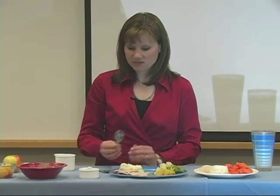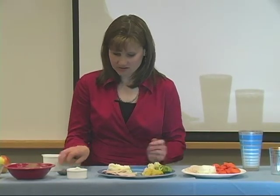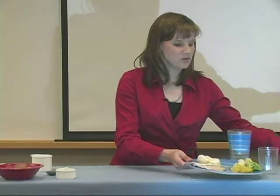If you wanted to have a salad as part of your meal, using a tablespoon would also be the correct amount. Or if you wanted to add margarine or butter, a teaspoon is the appropriate amount. So having those tools available will help you be more successful.